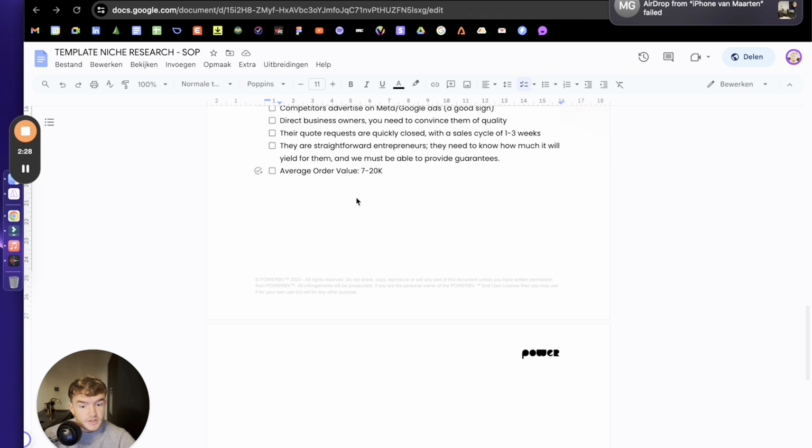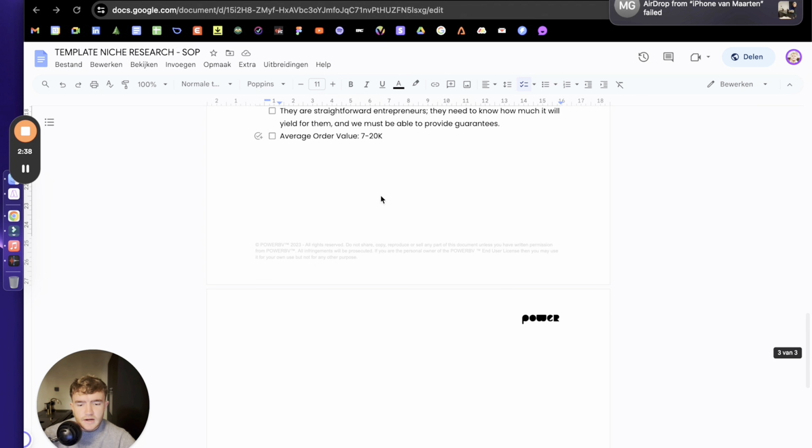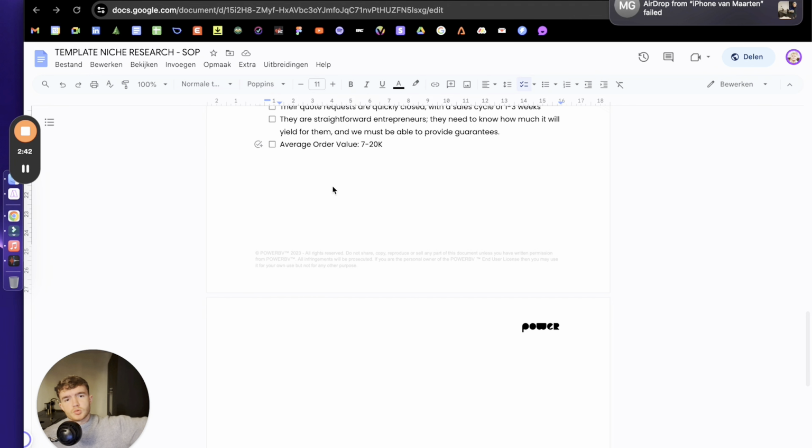They are straightforward entrepreneurs, I gotta say that, and they need to know how much it will yield for them, and we must be able to provide guarantees. So on average, their order value is 7K to 20K, right? So if we're delivering 2 clients of these 15 appointments, they will go and stay with us for the next years, right? So that's very important.